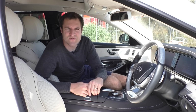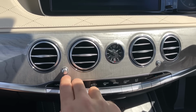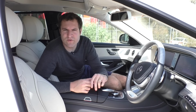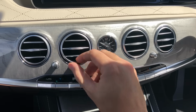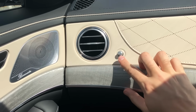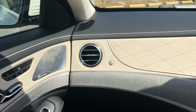Another interesting example of attention to detail, take a look at the climate control vent closers. These little things, you can twist them to close and open the climate control vents if you want more or less air. But take a look at this. Say you've adjusted the climate control vents to allow the amount of air in that you want. Well, then you can just push this thing in and then it's out of the way and you don't have to look at these adjusters. The dashboard can have its flowing plane of beauty, not broken up by these little pieces.